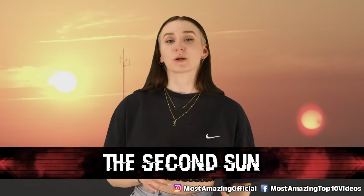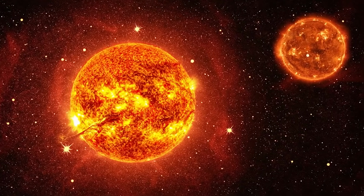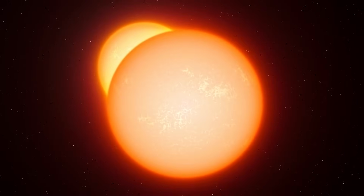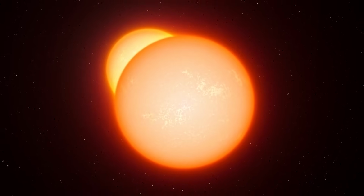Coming in at number 8, we have the second sun. According to astronomer Paul Cox, there is a second sun in our solar system, and NASA is keeping it a secret. Why would they do that? I don't know, because they can. So Paul discovered this after using his telescope to stare at the planets. He actually live streamed himself doing this, and while doing so, he pointed to a black dot, which was Mercury. He said that this was the location of the second sun.